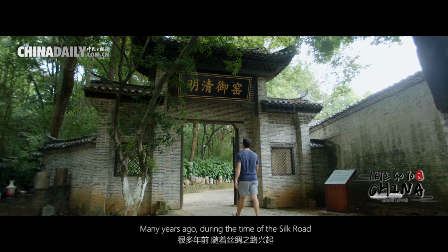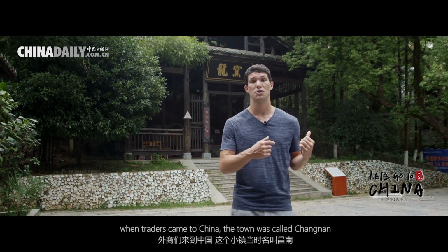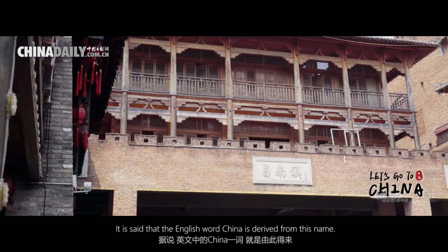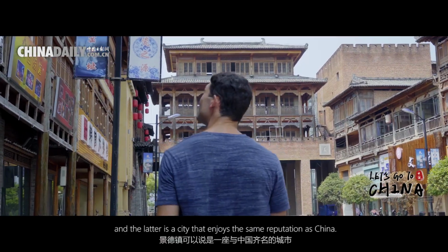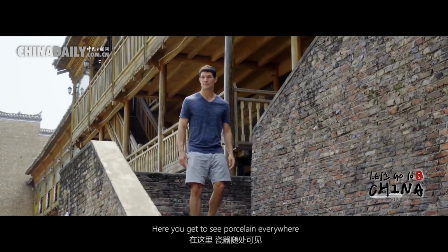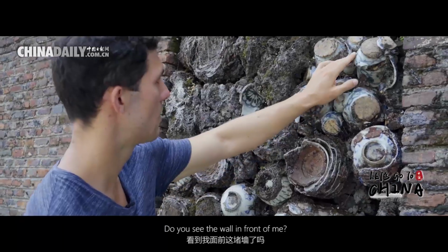Many years ago, during the time of the Silk Road, when traders would come into China, this town was called Changnan. It is said that the English word China is derived from this name. Changnan is the predecessor of Jingdezhen, and the latter is a city that enjoys the same reputation as China. Here you get to see porcelain everywhere. Do you see the wall in front of me?